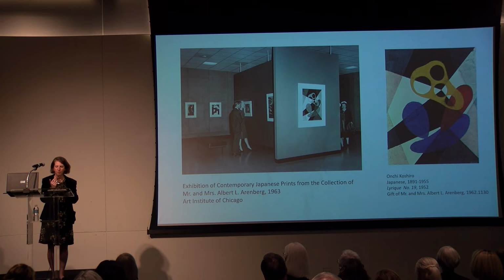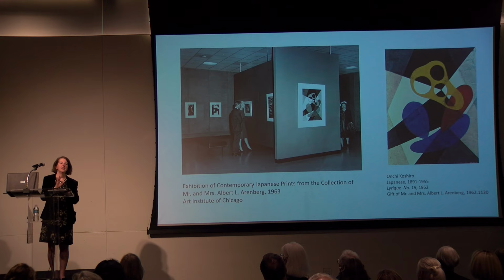And even though Onchi, the artist, was very happy with this, he was also a little worried because he created at most 10 impressions of each design, and so often fewer than that. And so he's like, "Well, these are all the prints that I've made, and they're getting bought up here."